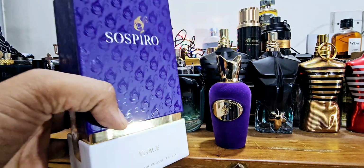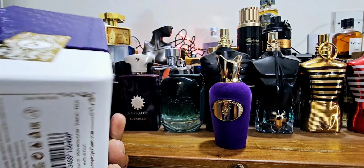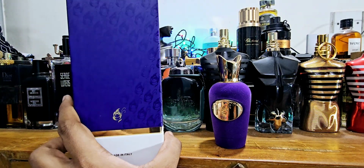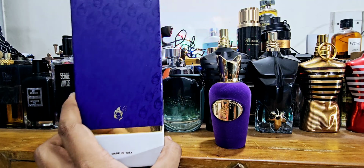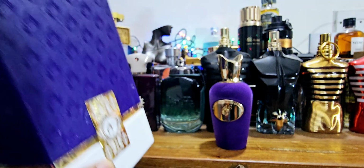So these fragrances are gonna be expensive, and if you pay retail, I think they're gonna be like $300 nowadays, okay. You can get these sometimes for good deals, but not gonna be very cheap. I can tell you that much. Made in Italy. Really nice packaging.